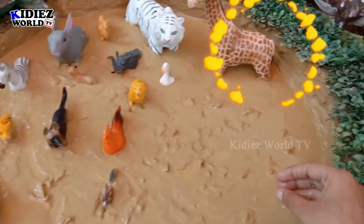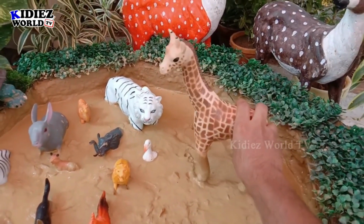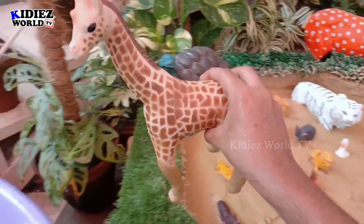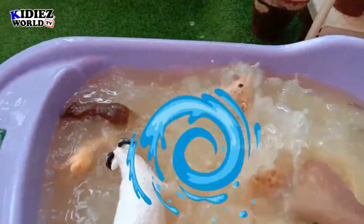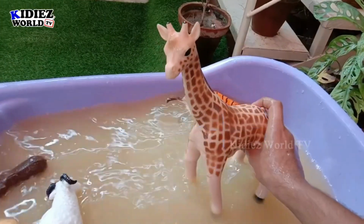And the next one we have is giraffe, the world's tallest animal, because he has a very long neck with very, very long legs. Let's watch him. Here we go, giraffe.